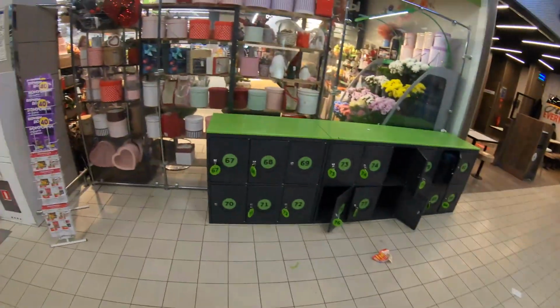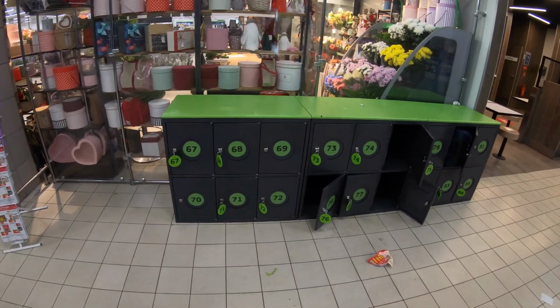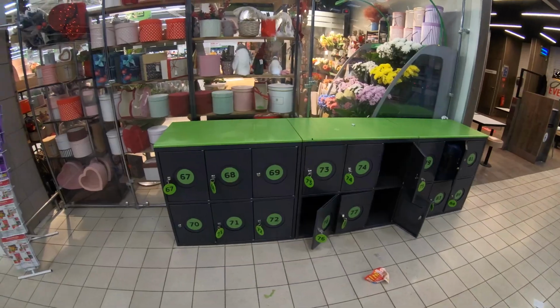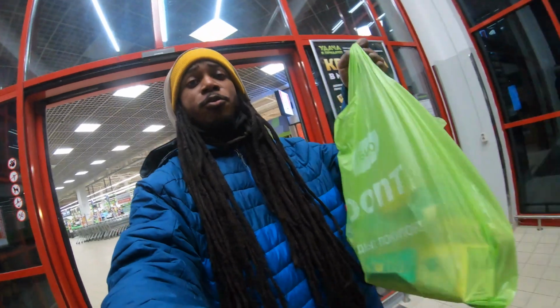All right, on the way out, y'all, I just saw this. They have lockers for you to put your stuff when you walk in. So I don't know if you have a purse or a bag or anything, you can leave it here and you just get a key and then you just pick your stuff up when you leave. But anyway, that concludes the shopping. Got the groceries and everything, and I'm on the way out. I don't know how good this is gonna look in the end because I was doing my best to avoid recording people, but hopefully this ends up still being a good guide for anyone who is wondering what groceries are available in Belarus.